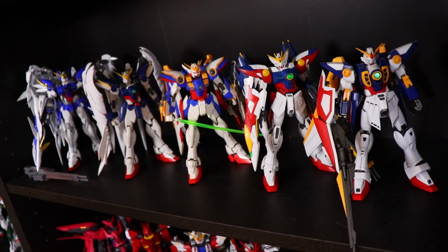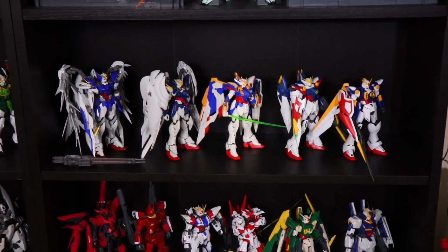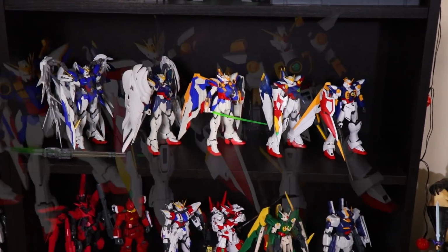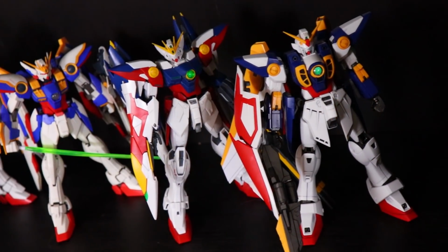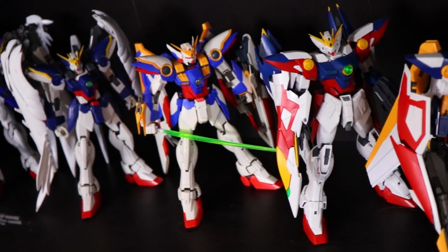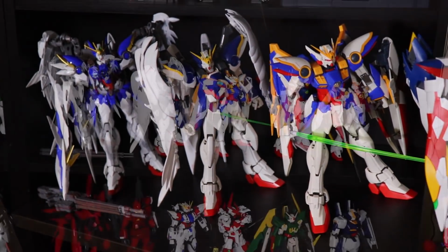So the way I kind of tried to organize all of these shelves is by series and then by Gundam. I asked you guys over on the community tab before what way I should organize them, and the main way seems to be main suits together from a particular series, then the rest of the suits. So I kind of tried to go kind of like that. So as you can see right here, it's Wing TV, Wing Proto Zero, Wing Zero EW, Wing Zero Custom EW, and right there, of course, is the high resolution.